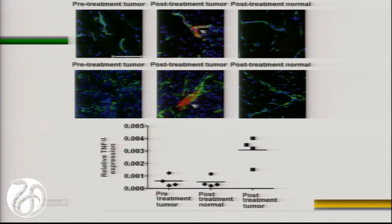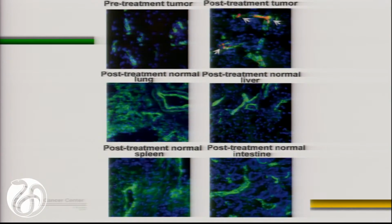Along with this, again, there was an opportunity to look at least one necropsy sample from a dog that unfortunately died as a result of its disease, not as a result of the therapy, and demonstrate similarly in a wide variety of organs that there was very tumor-specific delivery, but really an absence of expression of this vector in any other organ that was evaluated.